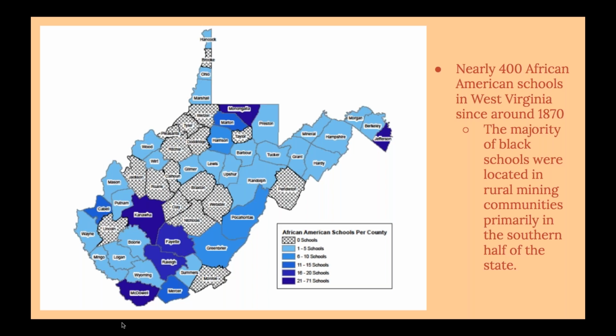Currently, we have discovered the existence of nearly 400 African-American schools in West Virginia since around 1870. This project is still ongoing, so it's very likely that there were more that we haven't seen. There's not a lot of information, so it's a little hard to dig through the archives to find them. But a majority of these schools were located in rural mining communities, primarily in the southern portion of the state. I think McDowell County had the most because it was primarily a mining area.